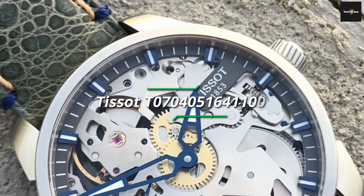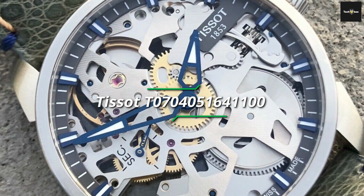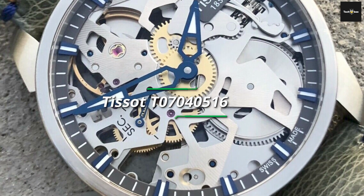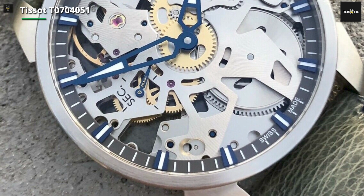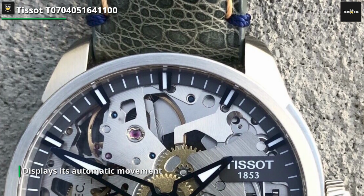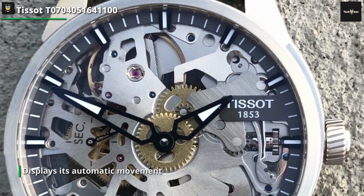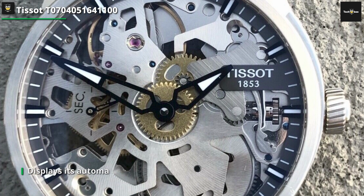Tissot T0704051641100. Next is from Tissot. Another excellent skeleton watch on the lower end of the price range is the Tissot T-Complications Skeleton, which is manufactured in Switzerland. It combines painstaking craftsmanship with a sleek, contemporary style.